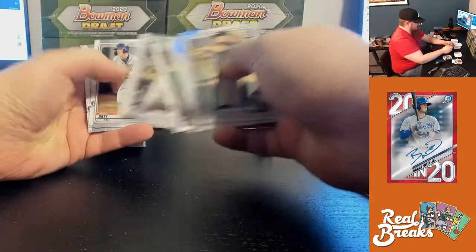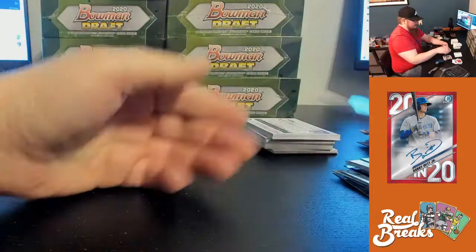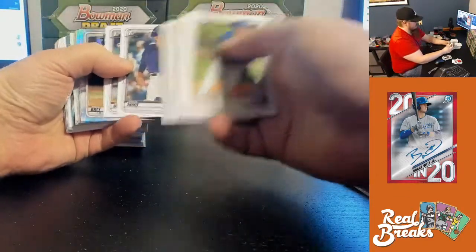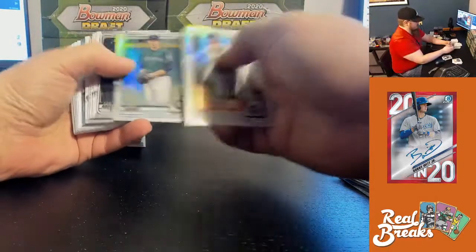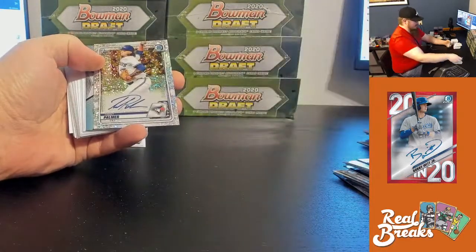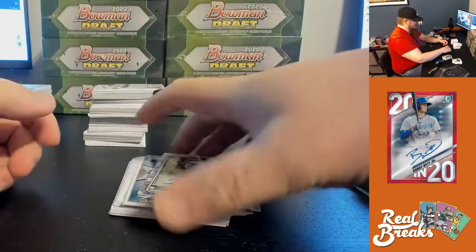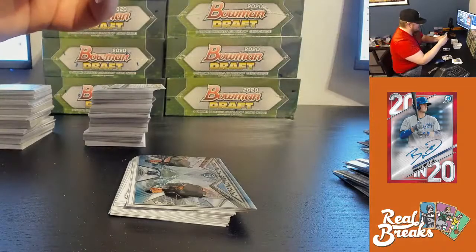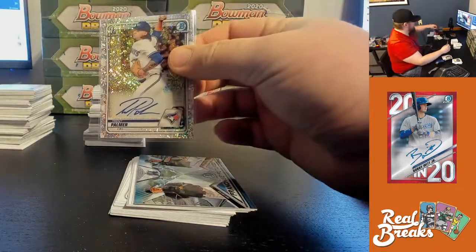Andrew Vaughn refractor. There's that auto hiding. And how about that one? The boys from Minnesota are going to be a little jealous of that one. How about a Trent Palmer speckle auto out of 71?